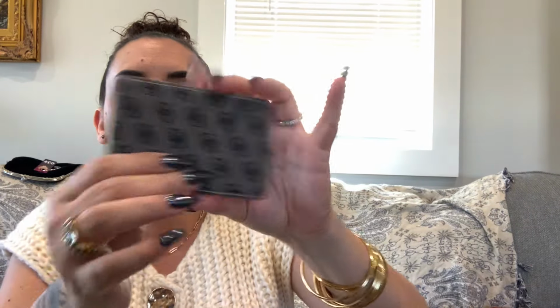Okay, last item is a Dooney and Burke card holder. It is in like a denim, dark denim and blue, right? Looks blue to me. ID holder. It just holds one card. So number 40 is the Dooney and Burke ID holder. And it's going to be $12.